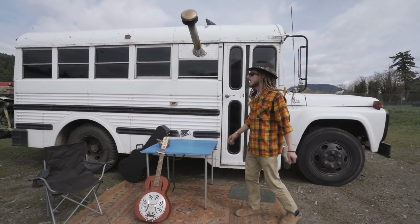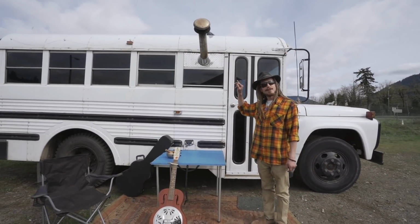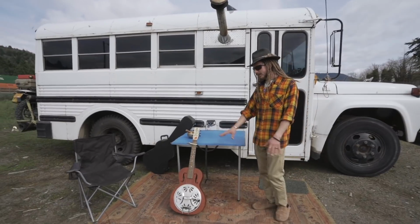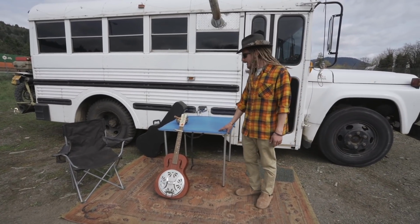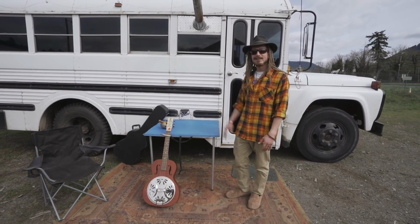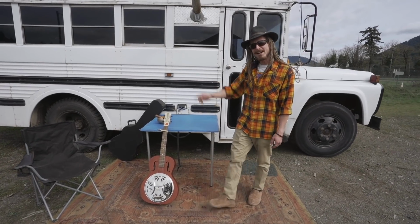All right, over on this side you can see my chimney, which we'll talk about the fire or the wood stove when we get inside, but I like to have this stuff with me, this rug and my table, outdoor stuff, because when you pull up you can just make a whole scene all for yourself. Let's go around the back.